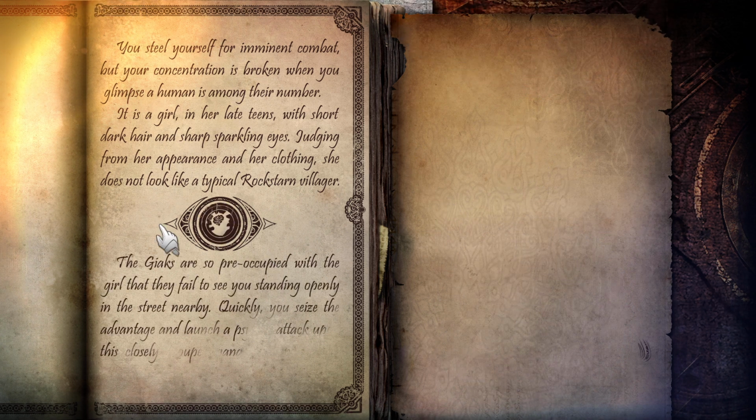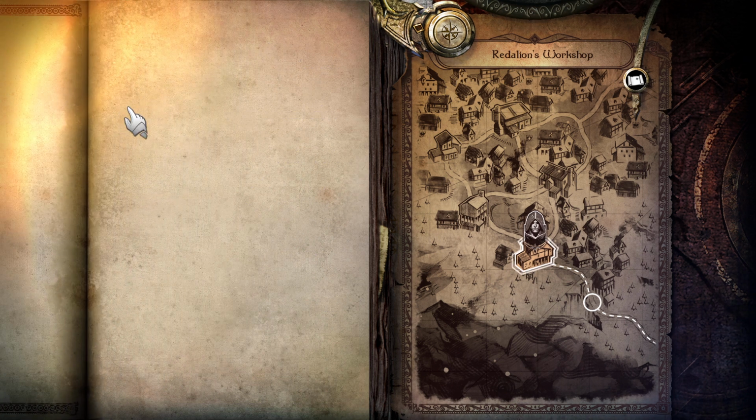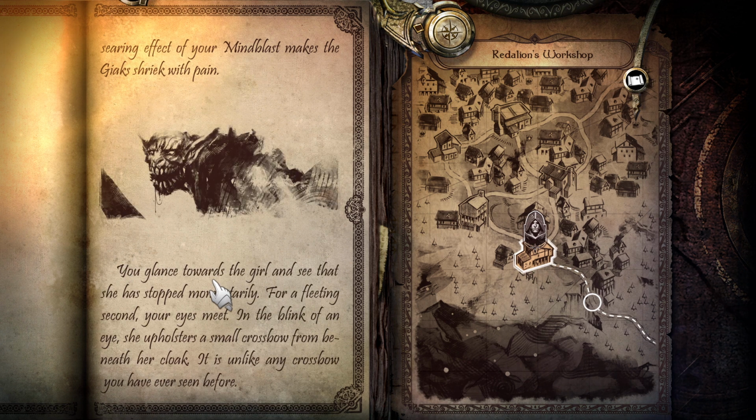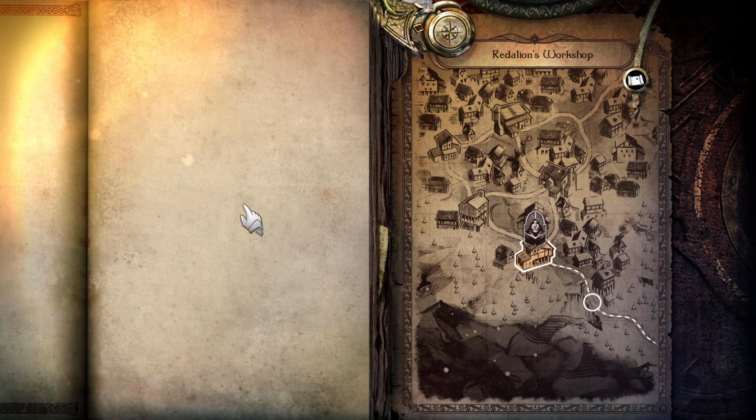You'll crush their minds. The Giaks are so preoccupied with the girl, they fail to see you standing openly in the street nearby. Quickly, you seize upon the advantage and launch a psychic attack upon the closely grouped gang of enemies. The searing effect of your Mind Blast makes the Giaks shriek in pain. You glance towards the girl and see that she has stopped momentarily. For a fleeting moment, your eyes meet. In the blink of an eye, she unholsters a small crossbow from beneath her cloak. It is unlike any crossbow you have seen before. It's a drow.